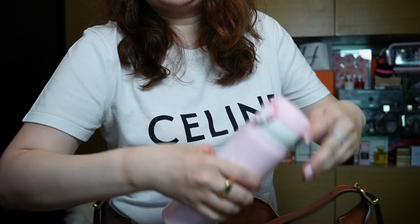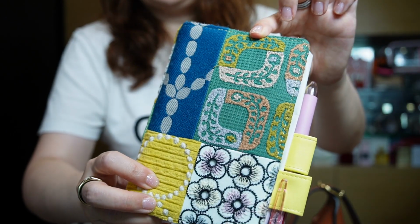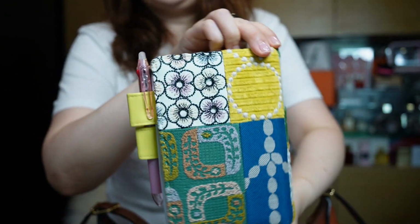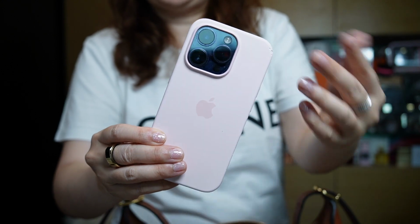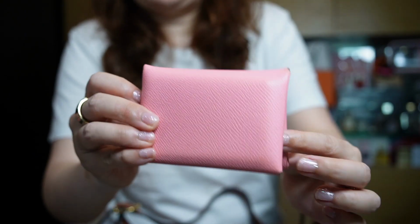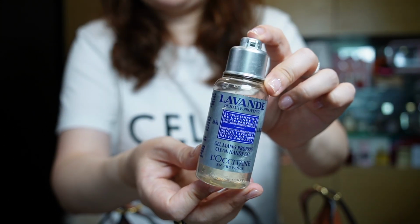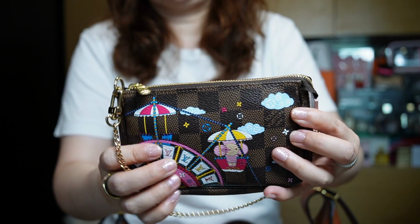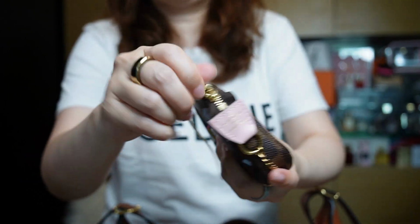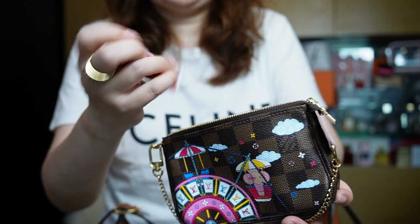So I have in here to start a Starbucks water bottle. I have a journal in here with a pen attached. Of course, here is my phone, although I'm generally holding this with my hands most of the time. I have my wallet, which is just the HERMES Calvi Duo, a hand sanitizer, and then I have my Louis Vuitton mini pochette, and inside of here I basically have 2 lipsticks, a Clé de Peau.